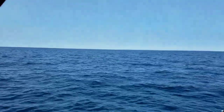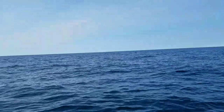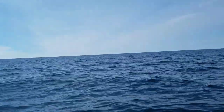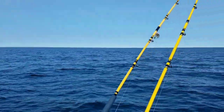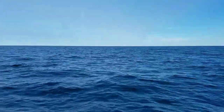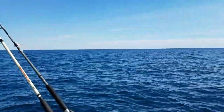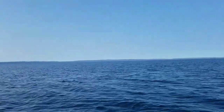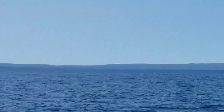So I'm going to fill the Yeti with fillets because I'm out. So yeah, guys, a little 16-foot Hughescraft Sportsman's getting the job done, no problem, doing about 6 miles an hour over to save gas. Well, there she is, guys and gals. Isle Royale.